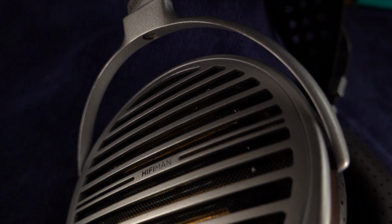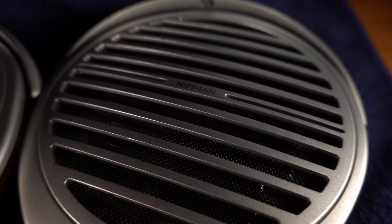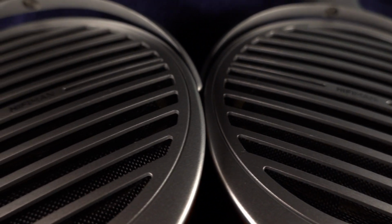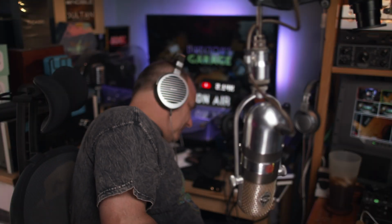We'll go to Rush Moving Pictures real quick. Okay, this is oh shit. This is the FLAC 96K version of Moving Pictures. In case you're wondering, you can play rock on these. They work really well for rock. Oh, this is great. Man, what an achievement. Okay, I'm going to pause here. Wow. What an experience.